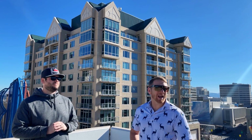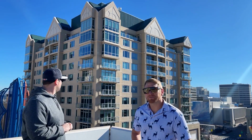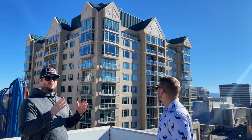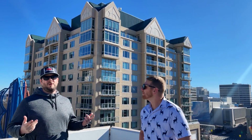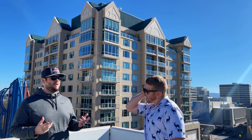As far as every unit having a balcony, not every unit will have a balcony. Right. So you can see behind us a lot of balconies on there, but some of those spots in between, you just have a big window, which is still great views. But if you're in need of a balcony, that's a case-by-case basis.